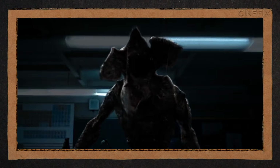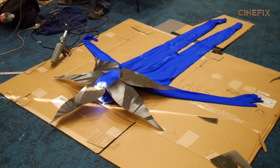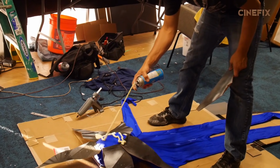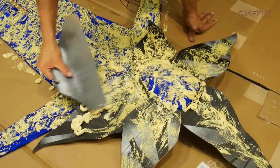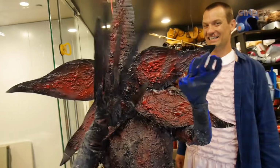So the Demogorgon is a huge part of this trailer. He's the big bad. Most of the times that you see the Demogorgon are in the miniature mode, but we also had to create a life-size Demogorgon. So we had this really cool full body suit in the office that I was able to spray with foam. It's a pretty flower. Till it eats you. Add a little paint to it, make a crazy face, and all of a sudden we had a life-size Demogorgon.